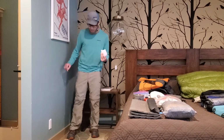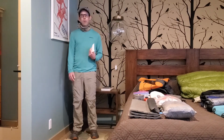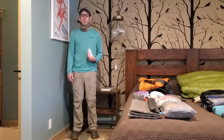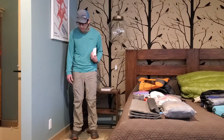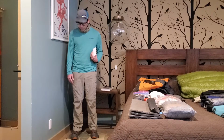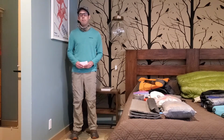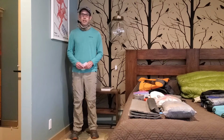As far as shoes go, I like these Altra Lone Peaks. They have a wide toe box, which helps the foot spread out, and they have good traction. I like trail running shoes much more than hiking boots. I definitely don't recommend hiking boots unless you have really weak ankles and you're always rolling your ankles.